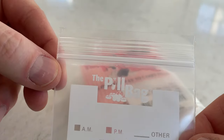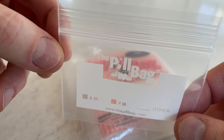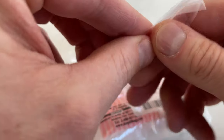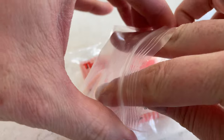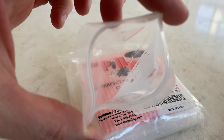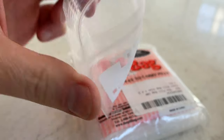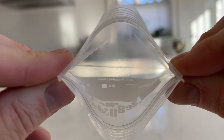So this is what they are. They're really kind of very heavy-duty plastic. They're much heavier than like a sandwich bag or something. They have really good zippers on them, and then they have a surface where you can write very easily with a pen if you want to. And they're very small, but they actually can hold quite a bit of stuff, and the pills do tend to sort of flatten out into a nice single layer, which I really like.